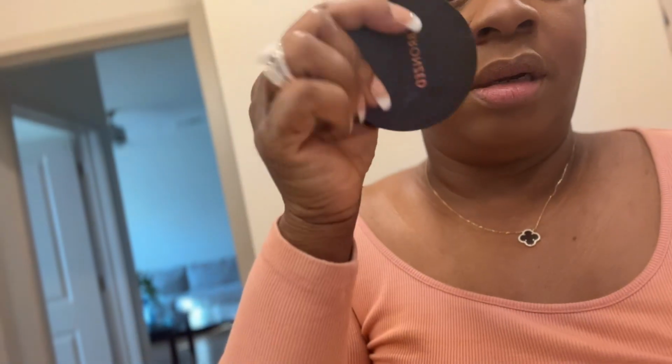And then I also picked up a Sephora bronzer. I'm finally wearing my wedding ring again because this is the Sephora bronzer, and I actually like it. Yeah, I do. Let me just open it up. So this is it. Love, love, love, love this bronzer.